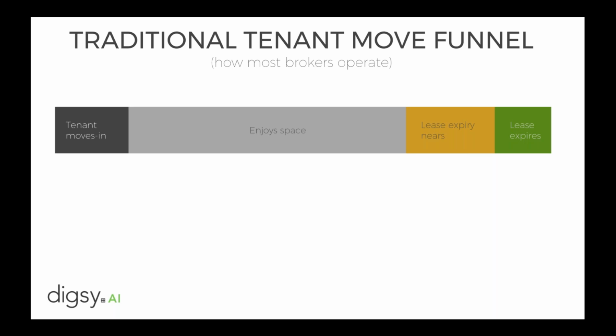So here is the traditional move funnel of a tenant. This is how most brokers operate. In this timeline on the left, you have the tenant moving in. Then you have the middle, where the tenant is just enjoying or using the space. Then you have the period where the lease expiration looms, so it's coming near its expiration date, and then the lease expires. And what you see a lot of is brokers operating in this section right here.